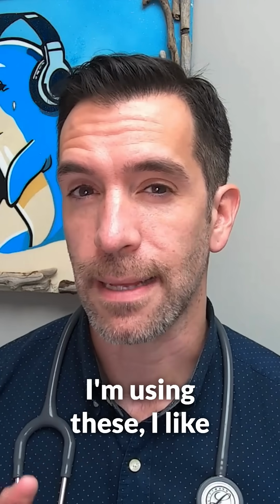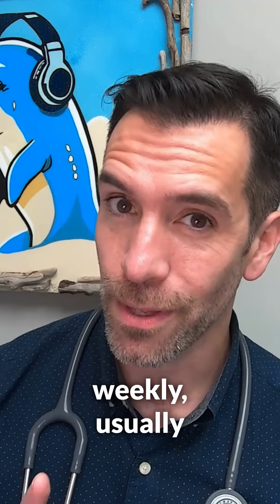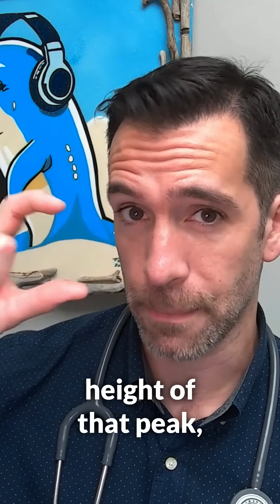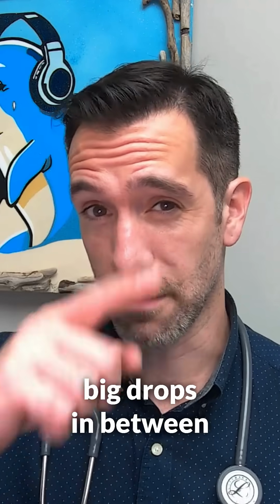Instead, when I'm using these, I like to do it at least twice weekly, usually 3, maybe 4 for the right candidate. This gives you smaller peaks after each injection, and a lot of the side effects come from the height of that peak, but it also prevents big drops in between those peaks.